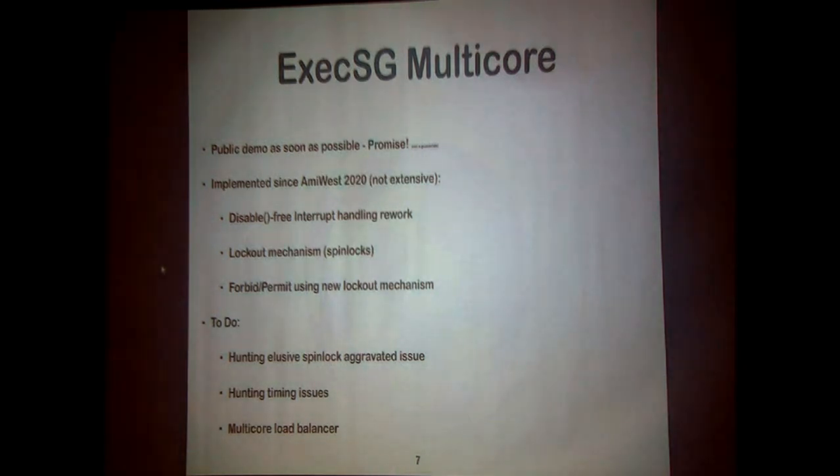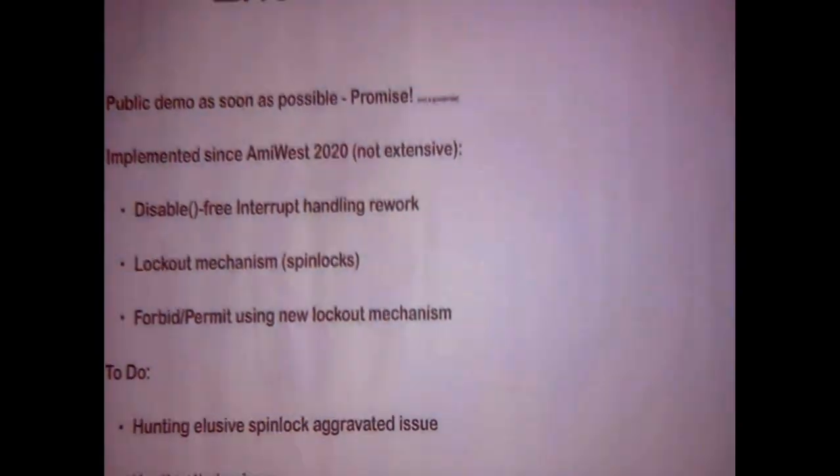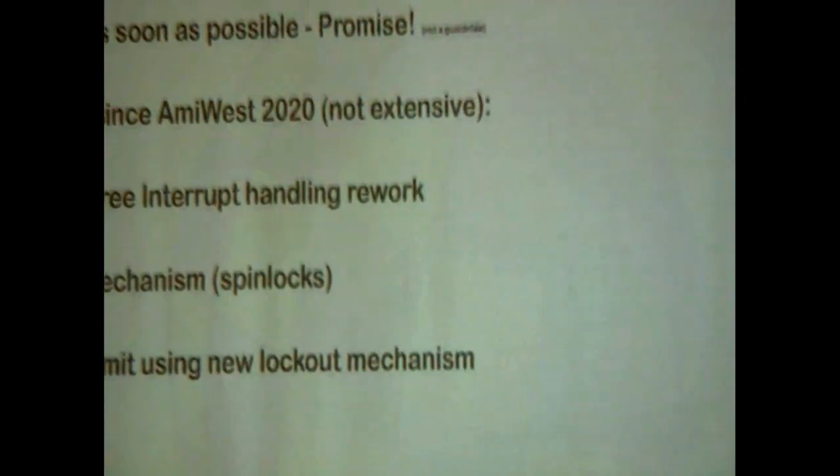What has been implemented since last year as well. He did actually quite a bit of work. Disable free interrupt handling, which is working. Lockout mechanism, spin locks are in there. Forbid permit working.